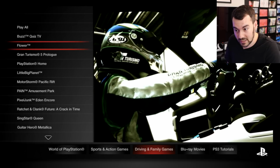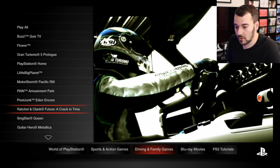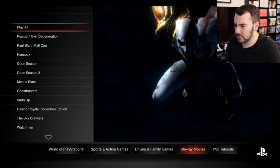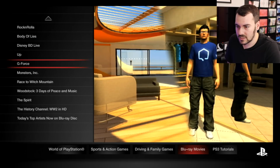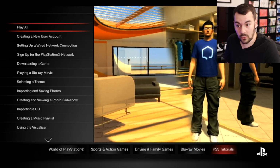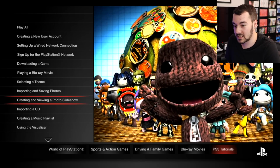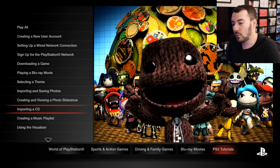Then driving and family games you've got on here. A lot of stuff on this section, like also DLC for PixelJunk Eden Encore, Fat Princess, and then Blu-ray movies. There's a lot on here as well. So you've got one page and then almost a second full page here. And then also really cool is PS3 tutorials, which these were all made by Sony, and so you can get a walkthrough of how to make a slideshow on your PS3 for your photos, importing a CD.